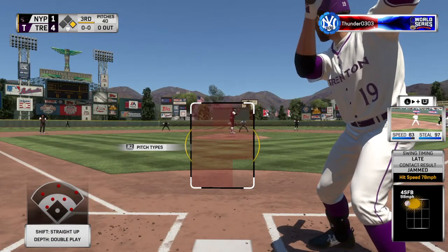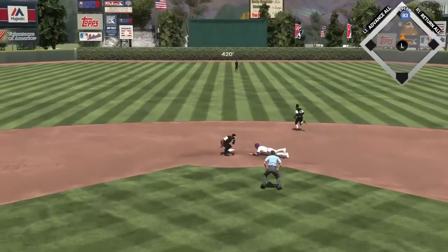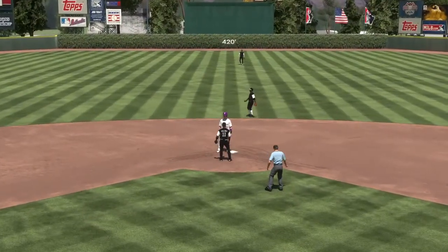Digging in for his second at-bat, Joey Votto. He cashed in with a 2-run double his first trip to the plate. The tag, and he is out at second.